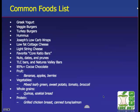I see so many times, I work with a lot of athletes and clients, and most of their dinners are grilled chicken, which is a wonderful source of high-quality animal protein. But you want to change it up a bit and keep it fun. So veggie or turkey burgers, and you can keep these in your freezer, so you can always have them on hand. Hummus, Joseph's low-carb wrap.